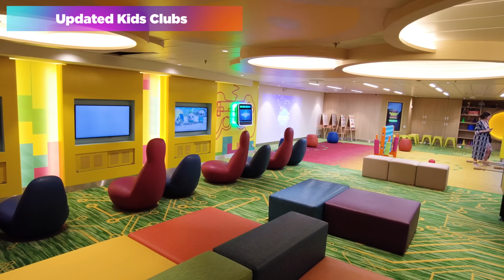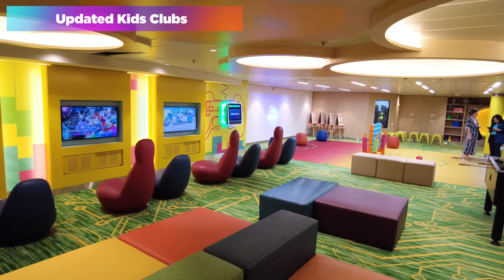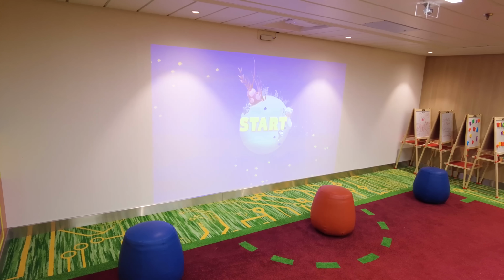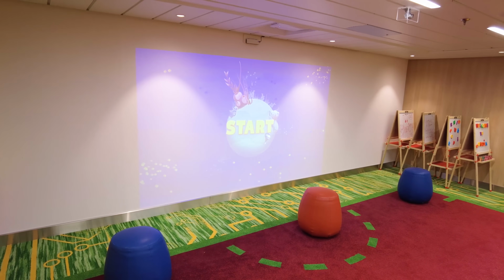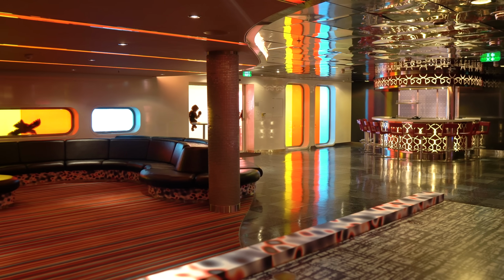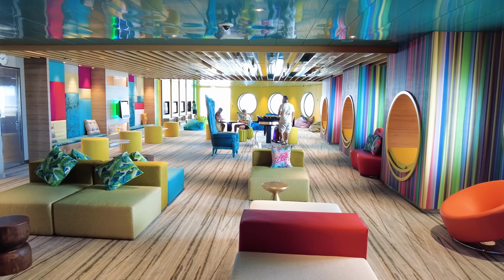Now, the kids and teens areas will both be upgraded as well. There'll be dedicated areas for kids on Allure, and they'll get an update. The revamped Adventure Ocean will include Play Place, a hands-on art, science, and tech area in the workshop, physical interactive games at Arena, the Hangout, and dedicated programs for babies and younger kids. The Teen Club will get updates as well with the new Social 298 venue.